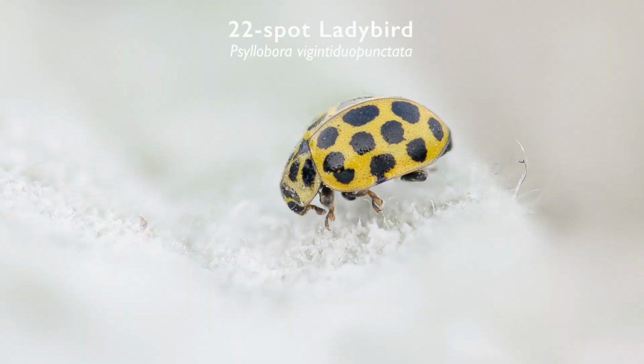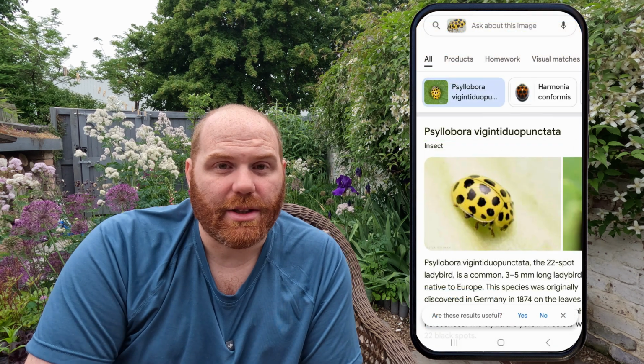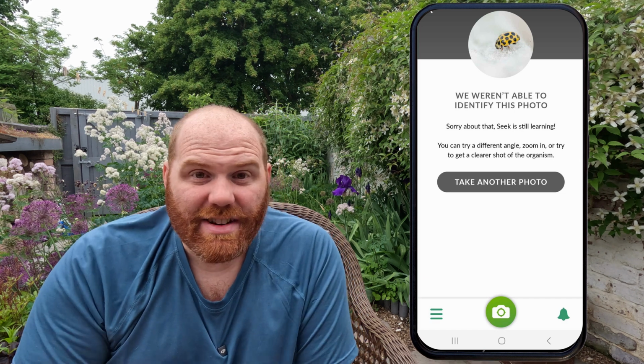And then even trying it on some of the insects in the garden. There's a 22-spot ladybird on one of the plants behind me. ObsIdentify comes up straight away, 100%, 22-spot ladybird. Google Lens comes up saying, I think it's a 22-spot ladybird, what do you think? And Seek doesn't even recognize it as anything, not even an insect. And that's really frustrating.